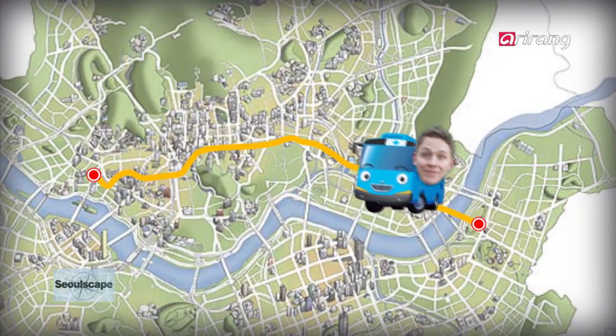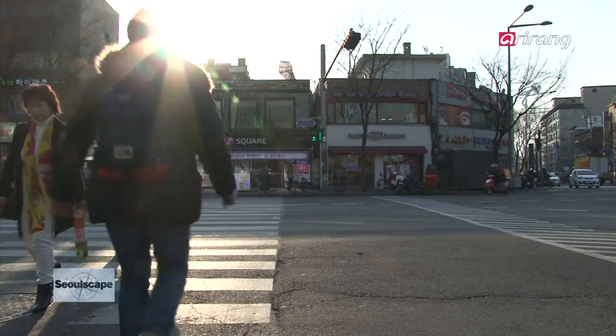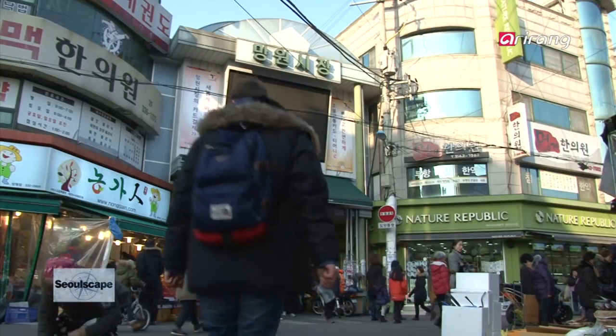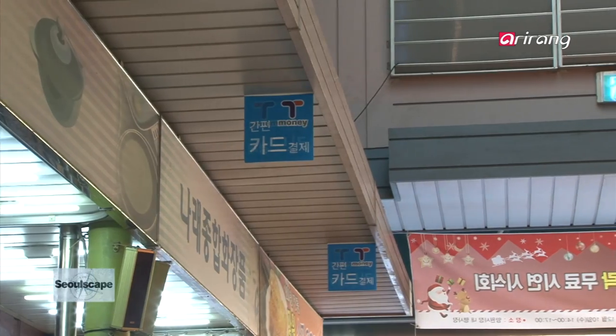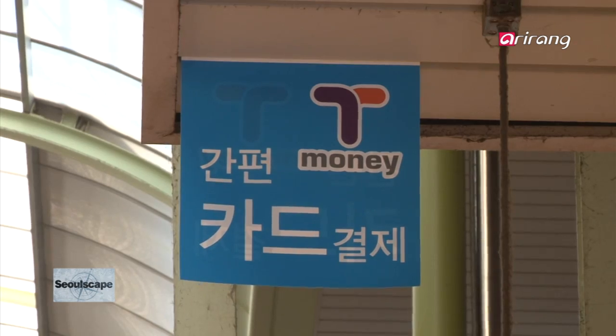And our next stop? Mangwon Market in Mapugu District. If I buy 10,000 won worth of product within an hour of using the public transportation system, I get a 1,000 won discount. Mangwon Market was the first in the city to start the T-Money transaction system. The T sign on top indicates that the store accepts T-Money payments.